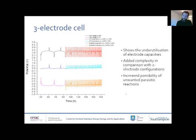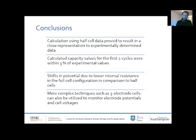And then just to wrap that up, we've shown with the calculations that in the case of an LFP graphite cell, half cell data can generally be used to match full cell data, which indicates in a way that there's limited to close to no cross electrode reactions within this system. The capacity values end up being fairly close, within 3% of each other, the largest deviation.